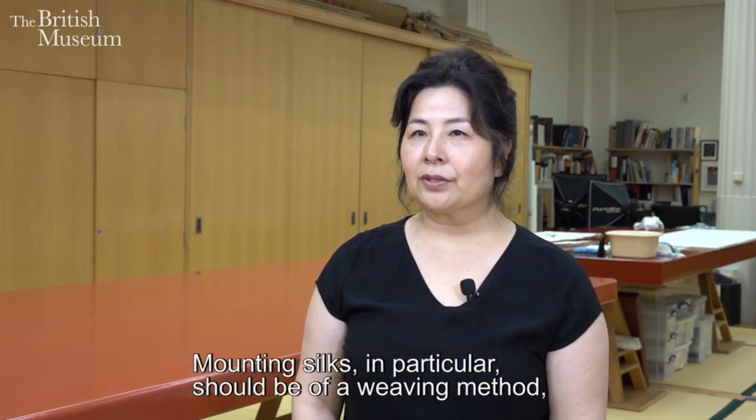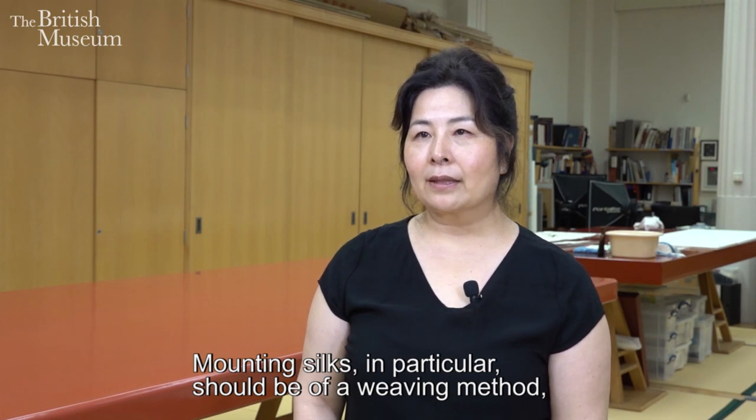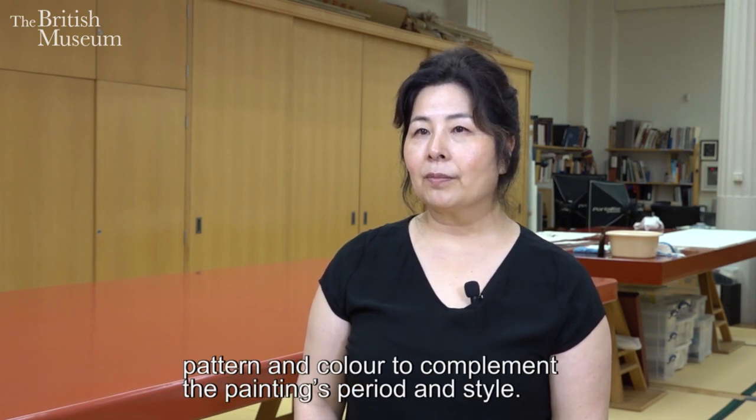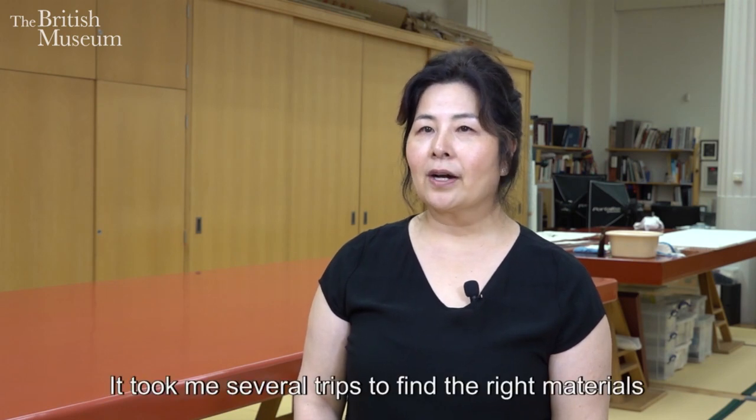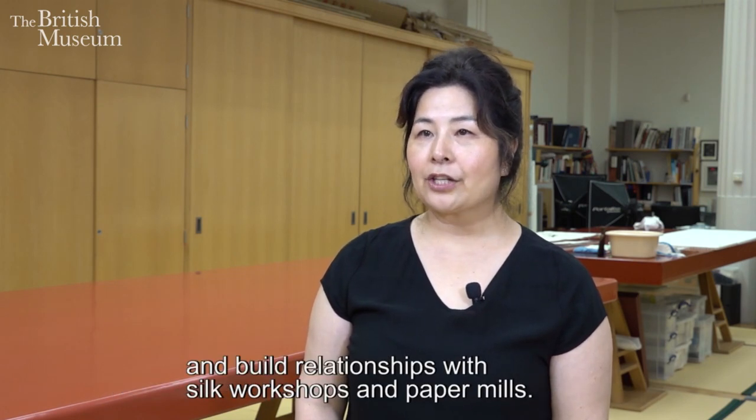Mounting silk, in particular, should be of the weaving method, pattern, and color to complement the painting's period and style. Such silks are difficult to find even in Korea. It took me several trips to find the right materials and build a relationship with the silk workshop and paper mills.